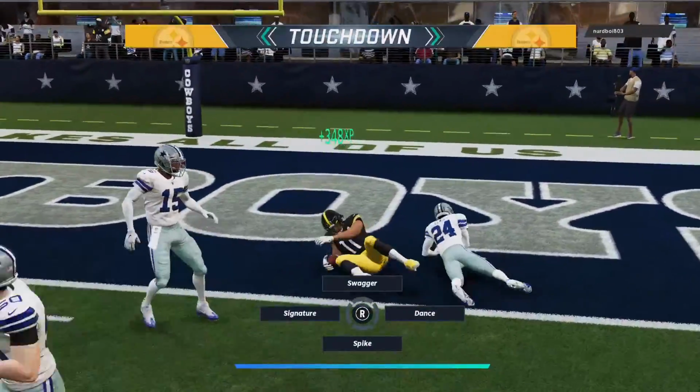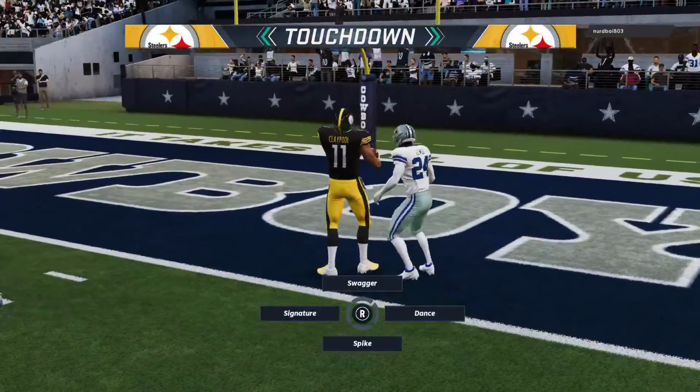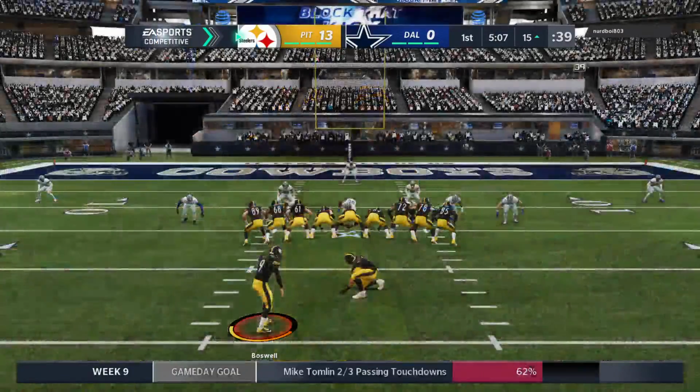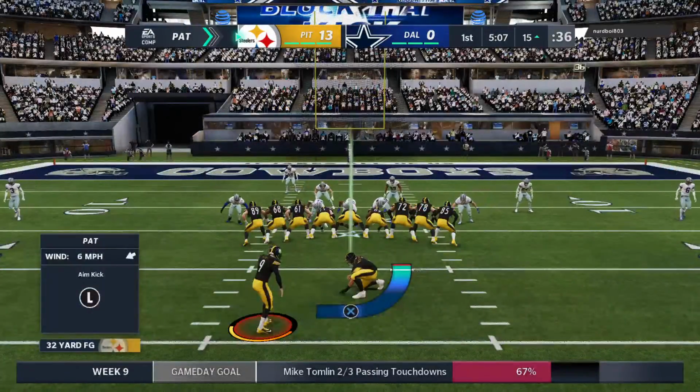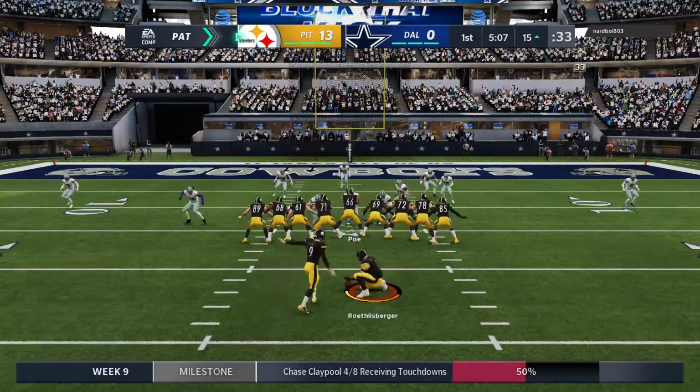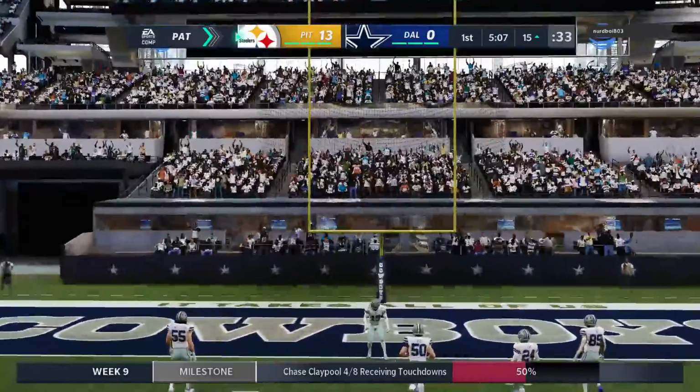And he's in. Touchdown, Pittsburgh. Chase Claypool with his 2nd touchdown in this opening quarter. And the Steelers, they broaden their lead. Not even 2 minutes into this football game, already we've had 2 scores.